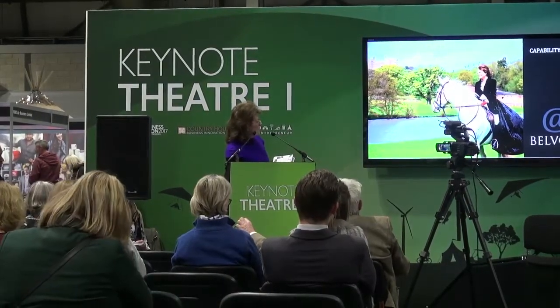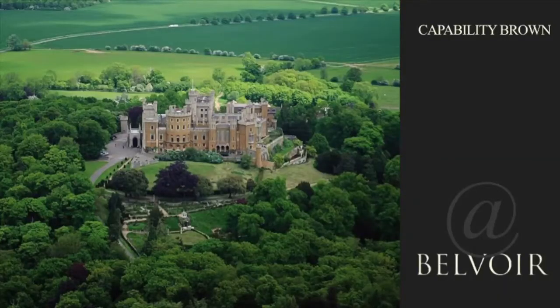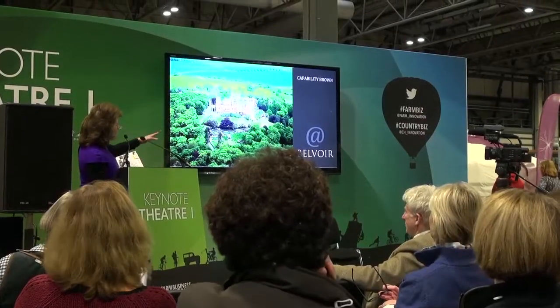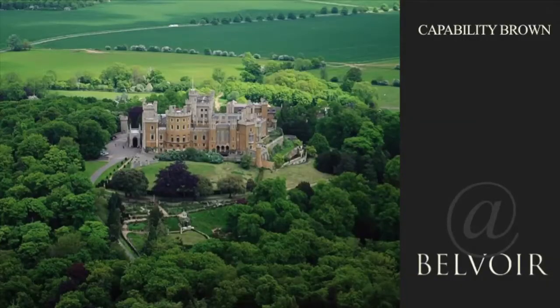So just for a moment, I'll take you for a quick, brief tour around my home, Belvoir. Here we have the castle. The architect of this castle was James Wyatt, and it has over 130 rooms in it. It's got about 2 acres of roof. A lot of it is lead. First of all, just that big black door on the left leads you into the front of the castle.